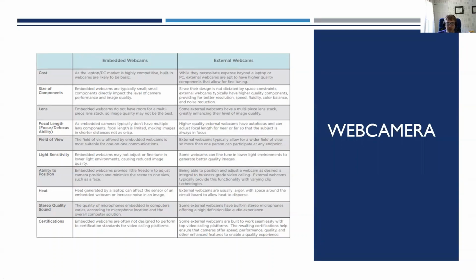A recommendation that we have is the purchasing of an external web camera. As you can see, this is a chart from Logitech. It breaks down the benefits of an external web camera versus an embedded web camera. I think the biggest perk of all of this is that you are able to control a little bit more of what your workspace looks like, as well as how you are framed in the picture. If I was using the webcam in my laptop right now, you'd probably see much more of my face, and it would look like I was playing a video game rather than showing my office behind me.